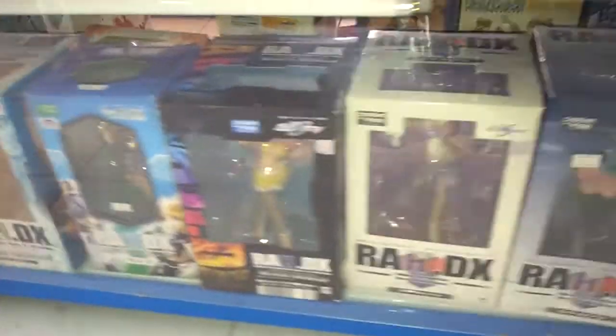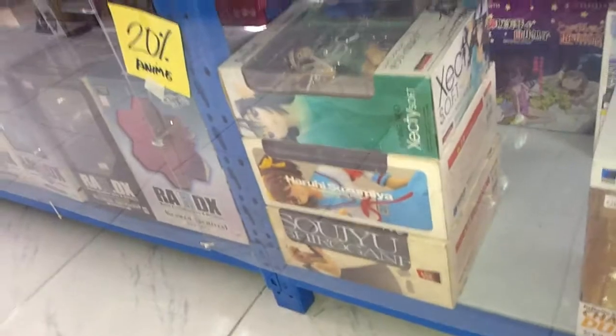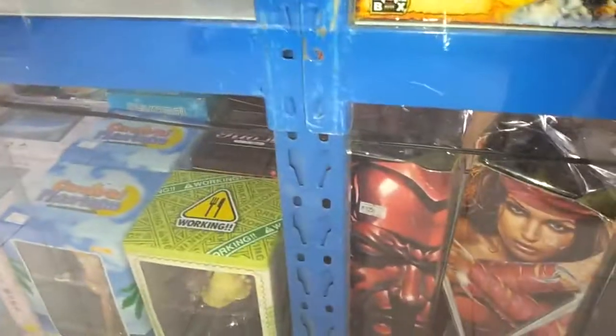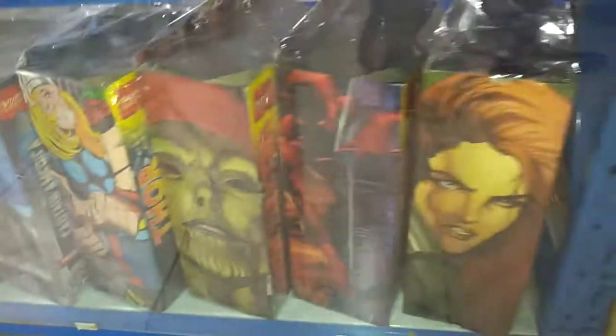DX from Mega House. Always with me by Wave. Beach Queens by Wave. Game prizes from Banpresto, all original. We order these direct from Banpresto, so you're guaranteed the quality and originality of the products. Here's the Marvel Selects: Spider-Man, Iron Man, Deadpool, Thor, Phoenix, etc.